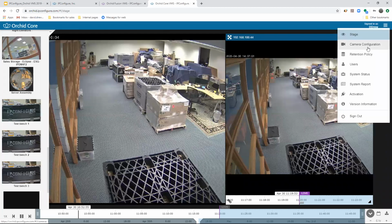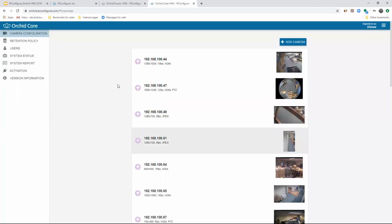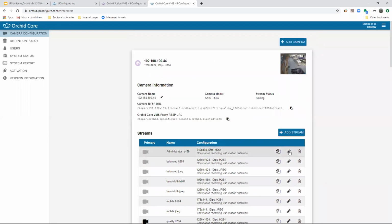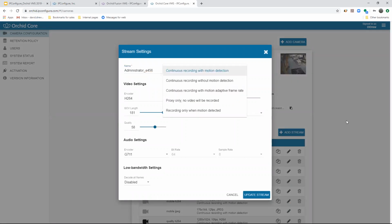The Orchid Core software, again, can be standalone. This can be a single site application. And in this, we have all of our configurations over here in our menu. We can get into the camera configurations and manipulate in here the different recording modes, the streams coming from the cameras, how we capture those streams, camera names, everything else of that nature that you would want in the setup of your camera. So we pull a camera stream from the camera here, and we can add additional streams, or we can manipulate streams that already exist on the camera and record them a bunch of different ways.